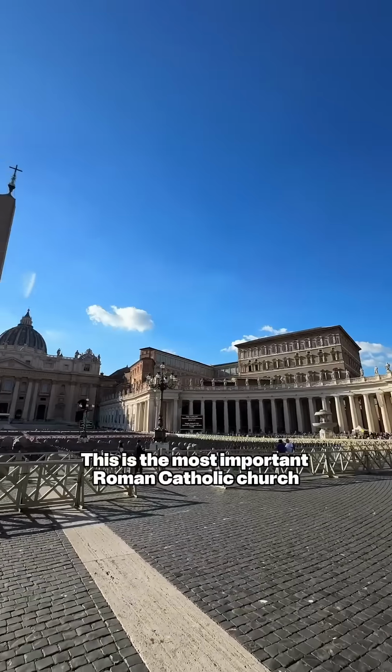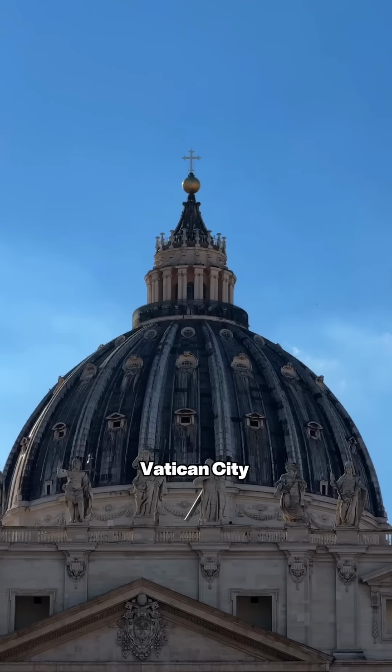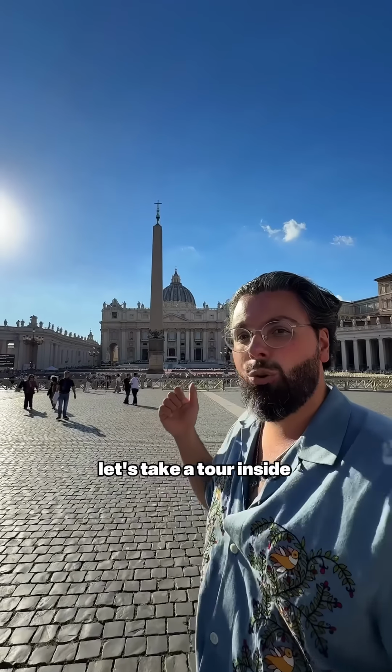This is the most important Roman Catholic church in the entire world, the centerpiece of the micronation state Vatican City, St. Peter's Basilica. Let's take a tour inside.